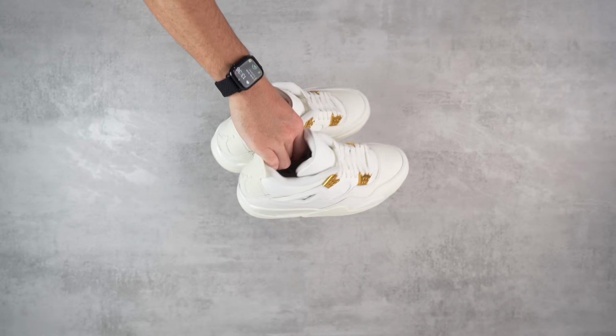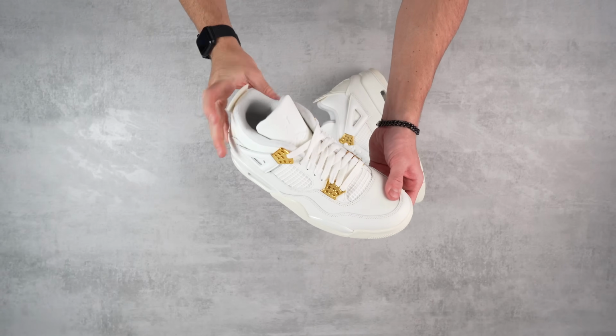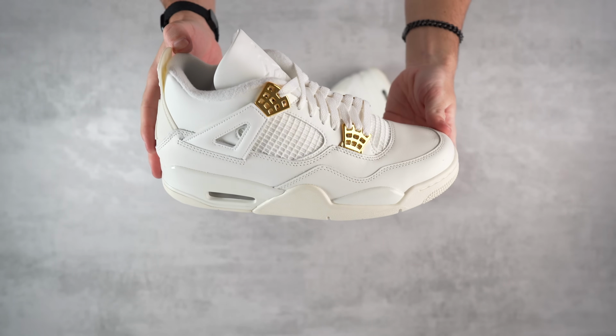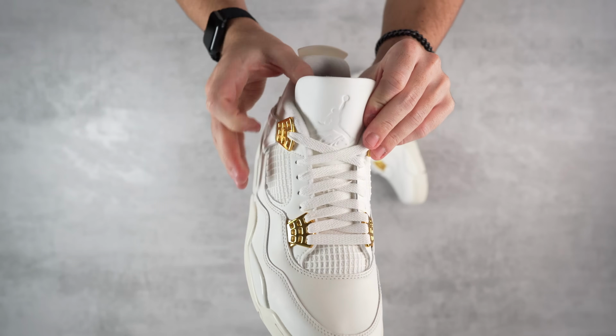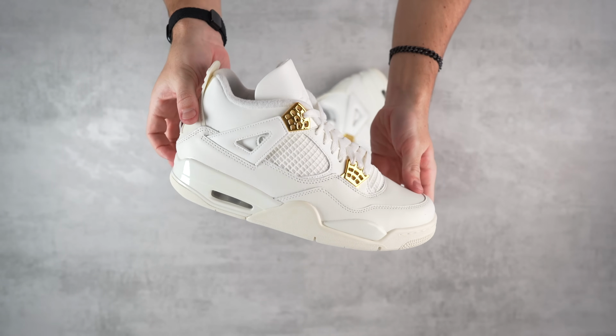The outside feels really, really nice. The leather, just all over sail. It almost looks like an off-white color. Obviously, you got a plastic pull tab at the back with the Jumpman logo. Leather wings on the side, so no more plastic, which I really like on Jordans that have that. Now, the one thing that I didn't know about these is that the midsole is glossy. They've added some kind of glossy paint to it, which is really hard to pick up on camera.